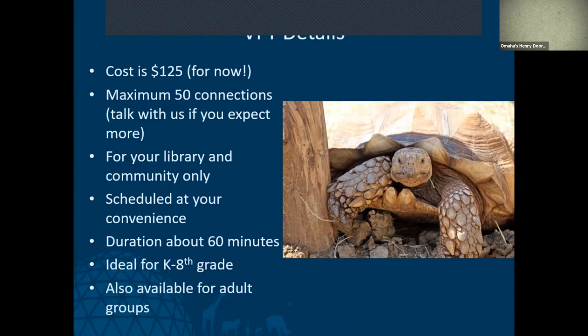We schedule them at your convenience. So if your programs are at a 10 o'clock or a noon or a 3 o'clock time slot, we can accommodate that. And they last about an hour. These are designed for kindergarten through eighth grade because of the content level we're hitting, because they're not just a passive look at the animals program.